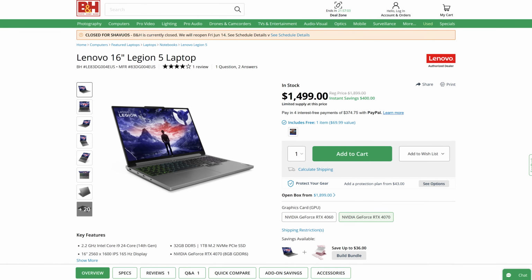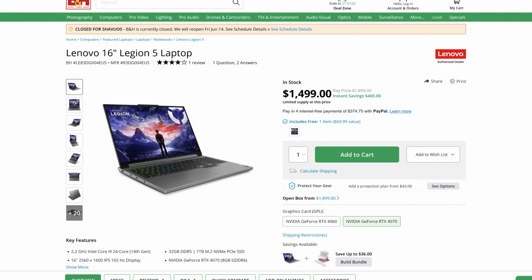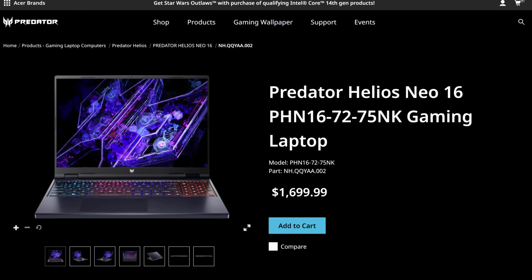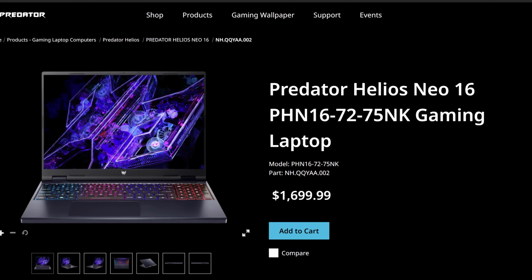At the time of recording, I can only find the Legion 5 with almost the same specs for $1,500 US, but this one has a higher tier i9 14900HX processor. Meanwhile, Acer's Helios Neo 16 with the exact specs I've tested here goes for $200 more, or you can get it with an i9 processor but half the RAM for the same price. So the Helios costs more money right now. The Legion might even be cheaper than this if I could actually find it with this i7 processor in stock, further widening the price difference between these two laptops.